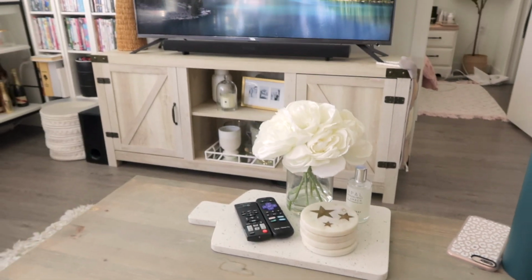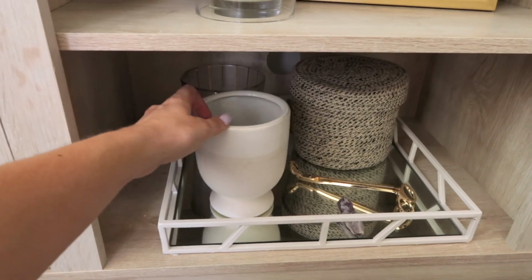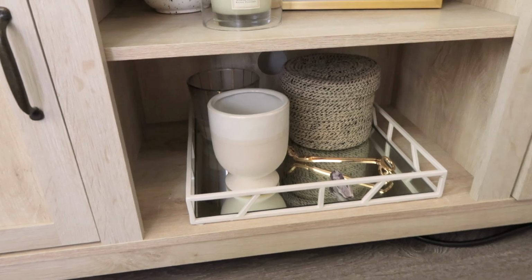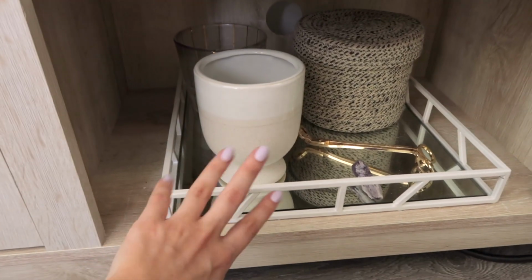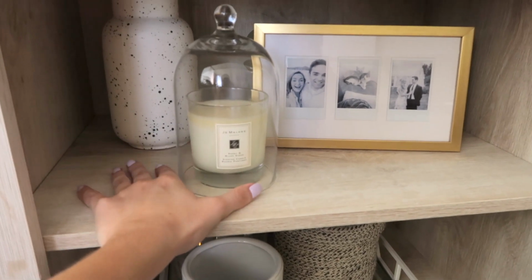Pretty happy with it. And then over here, I don't think I've shown you guys these things. I got this pot on sale from Indigo. I have no idea what I'm going to put in it, but I loved the speckled detailing and everything. It's so cute. And then I got this little candle. I don't really know what it's called.